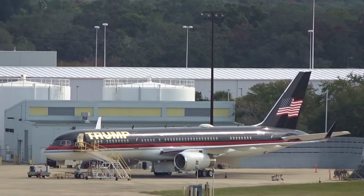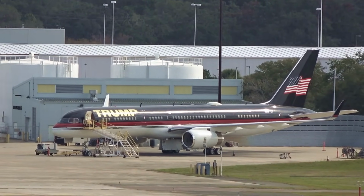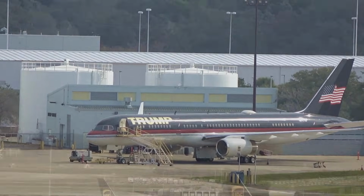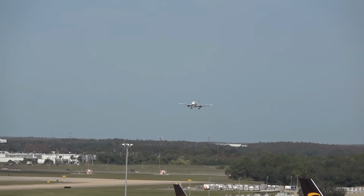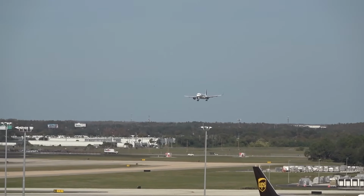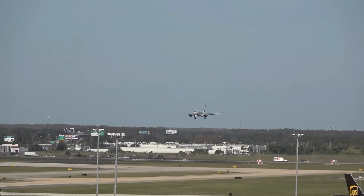This has to be one of the most photographed aircraft out there. Trump Force One. Nice. Well, I moved just in time. The middle of the three lots, the long-term garage, top level, northwest corner. That's Orville from Denver.